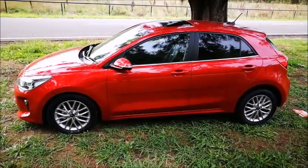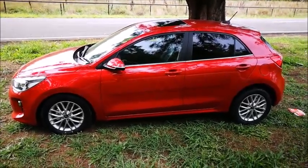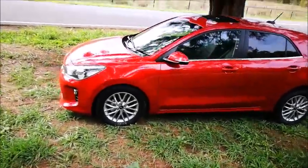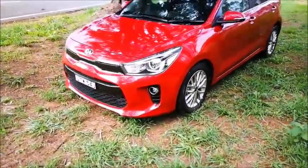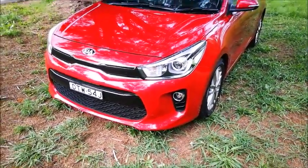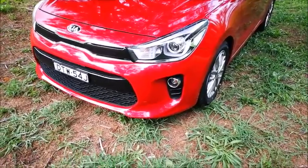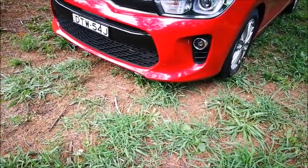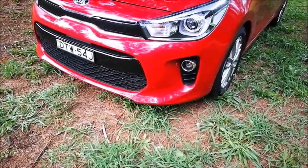Kia have done a fantastic job of keeping the Rio fresh. They've flattened out the roof, making it look a little bit lower, a little bit more angular. Around the front we've got re-profiled headlights. We've got LEDs around the headlights as well, which look fantastic at night, or even at daytime. If you're behind a car, you see it reflected in the back, and this new little scallop that this design feature has in the Kia family at the moment, right down at the bottom corner of the bumper.